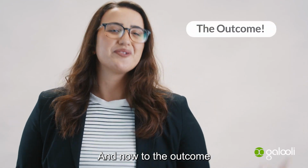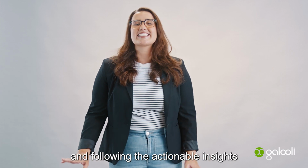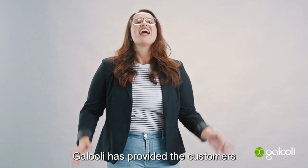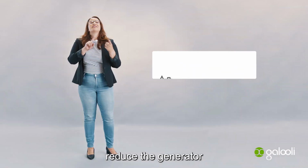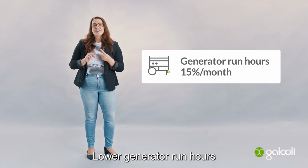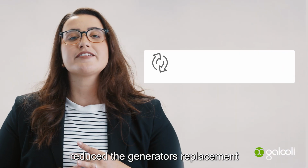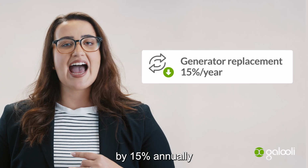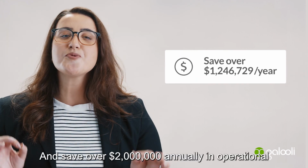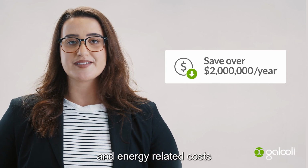And now, to the outcome. Using our solution and following the actionable insights Galooli has provided the customer, they were able to reduce generator's fuel consumption by 20% a month, lower the generator's hours by an average of 15% monthly, reduce the generator's replacement by 15% annually, and save over $2 million annually in operational and energy-related costs.